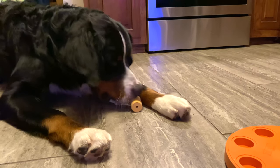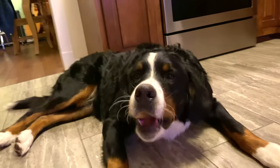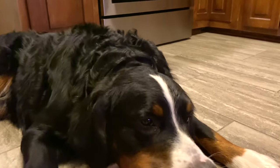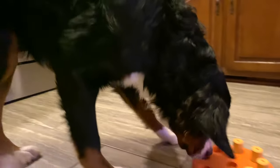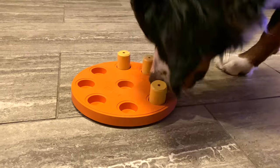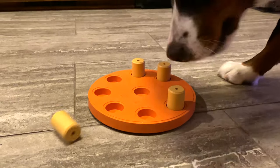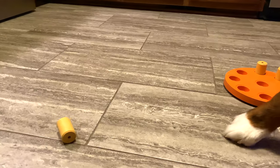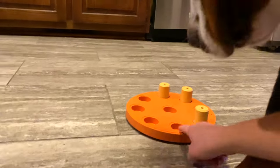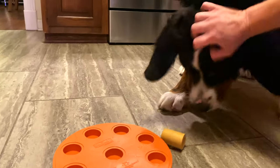Colin, buddy, you already got the treat out of that pig. He goes, but now I've got the pig too. Okay, let's not do that. Let's not do that. Okay. All right, let's check him out. Good boy. All right, good boy. All right, Colin solved his first puppy puzzle.